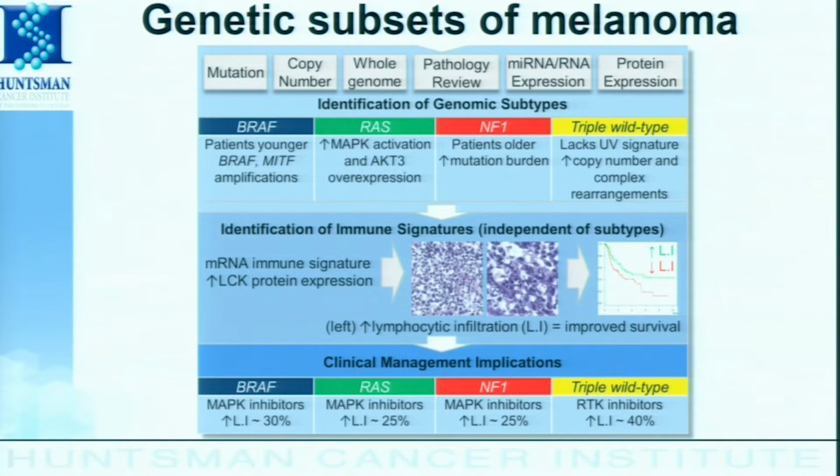And what we now understand is that melanoma can be subdivided into pretty much 4 different groups based on the genetics of the disease. Some melanomas have a mutation in a gene called BRAF. Some melanomas have a mutation in a gene called NRAS. They're closely related in the cellular signaling pathway. Some melanomas have a mutation in a gene called NF1. And then the last group are what we call triple wild type, and they don't have an obvious mutation in any one of these 3 genes.